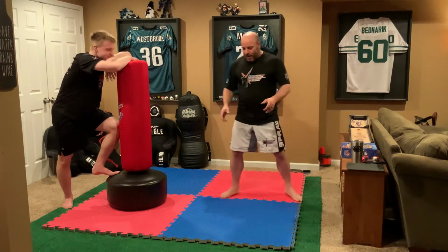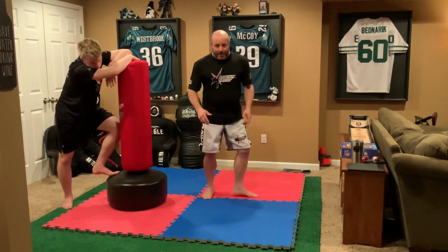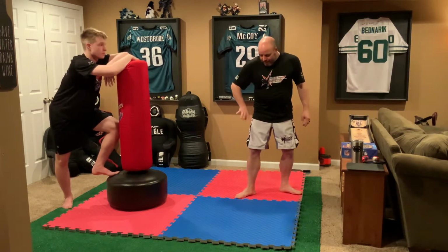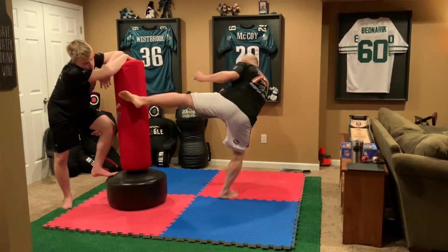Now, in a front leg round kick, I have to point my heel at the target, just like a side kick. In a back leg round kick, this becomes a support foot. That means this foot has to pivot so far that my heel points to that target. I want you to focus right here on that foot. Boom.